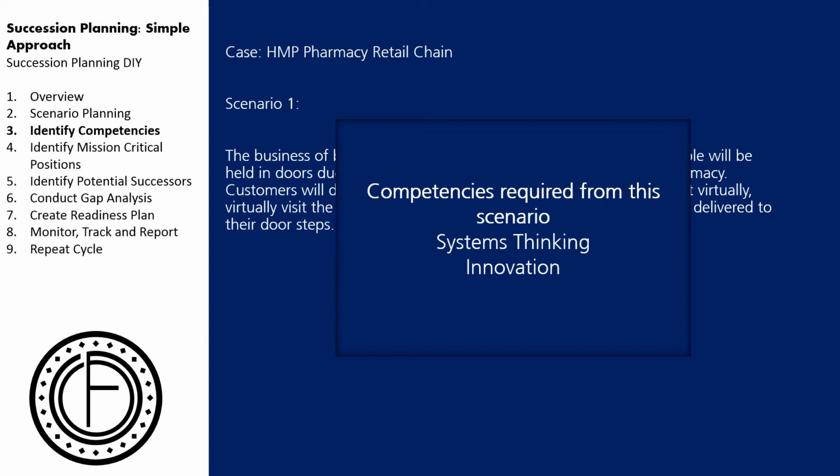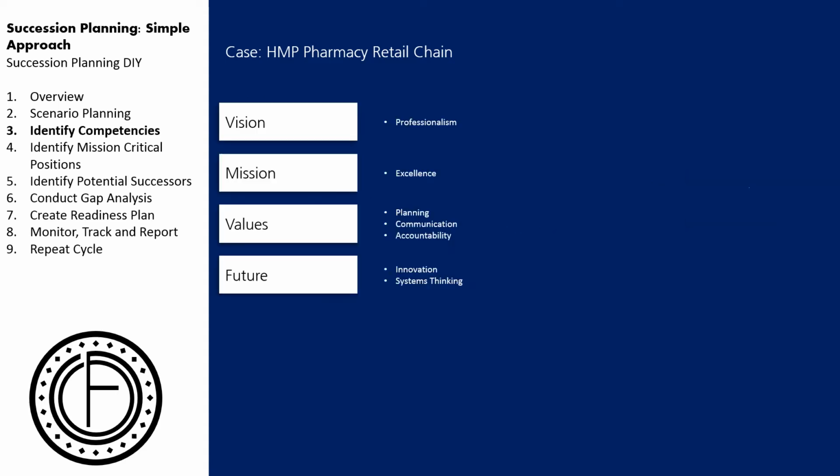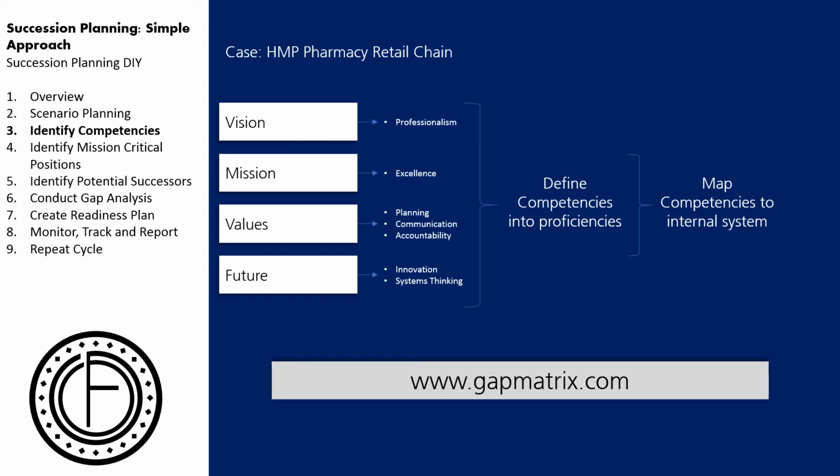Now, these are select competencies identified from this scenario, which speaks to the future. We'll further look at other means or channels or places you need to look into in identifying competencies for the organization while trying to come up with your succession plan. The identification of competencies in the design of a succession plan is very, very important. So when it comes to identifying the right competencies, there are some areas you need to look into.